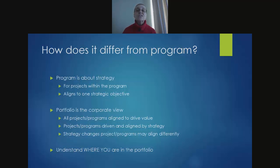Because if it does, your program may be driving the portfolio in more ways than the portfolio manager understood. And if you are in several strategic objectives, then you need to be looked at in a different vein because you have a higher value to the portfolio. Remember, portfolio, as I mentioned before, is a corporate view. They're looking at all of the projects and programs within the portfolio and to drive the value of that portfolio.